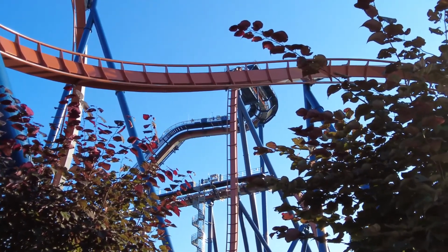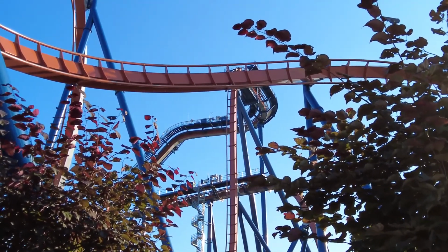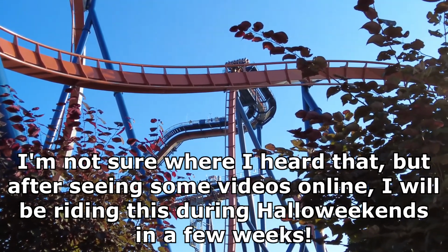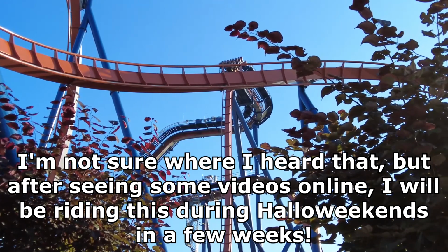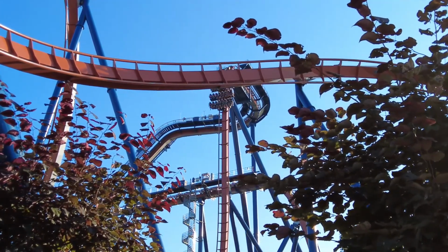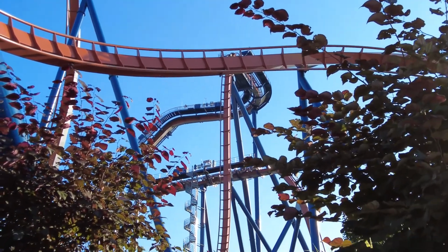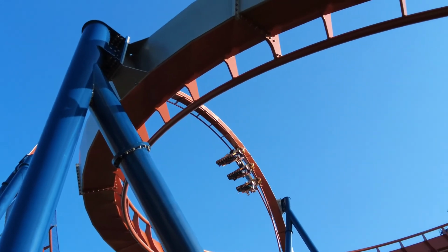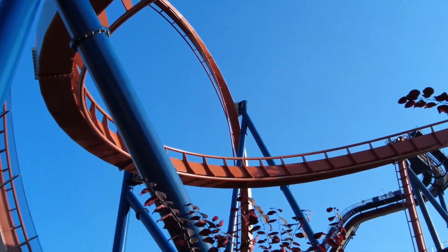Now, I'm not going to ride this ride, and the reason being, I have heard many people talk about how bad the restraints are on here, saying that it's very rough with the restraints and it was not a very comfortable ride because of that. I'm going to skip this one. We'll see what happens. Maybe that'll change in the future. It looks like fun, but I'm just going to skip this one.